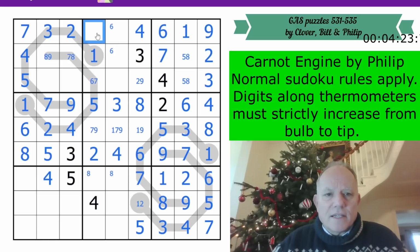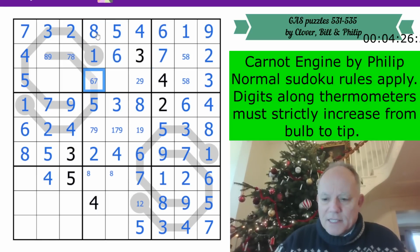So 5 and 8 up here. I can do those. That fixes 6. That makes that a 7. Was the 6 pencil marking right? I don't think it was.